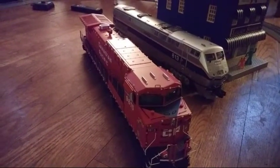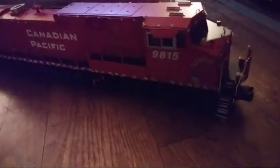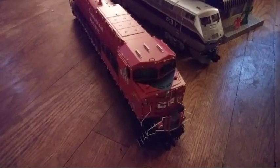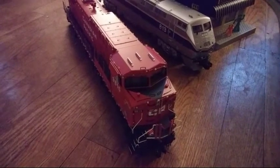So, can't do that because the top set of lights don't work. Now, the bottom set of lights do indeed still work, but the top ones don't. So I'm going to have to contact MTH about getting that fixed, which really sucks because this was basically a brand new locomotive.